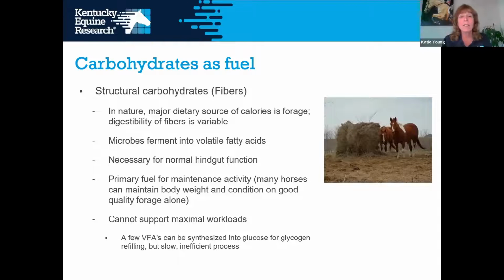Now, fibers, the structural carbohydrates. Fibers are primarily from the forage portion of the horse's diet. Naturally, in nature, the calories from forage are usually adequate to fuel maintenance activities. Some horses are so efficient at using fiber calories that they can stay in a perfectly adequate body condition, or sometimes get fat just on the calories from forage alone.